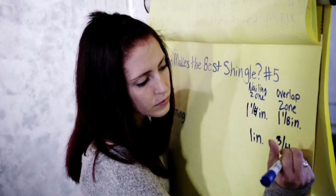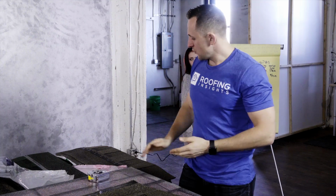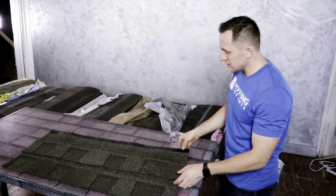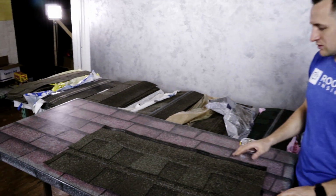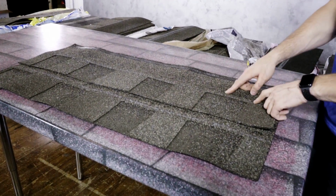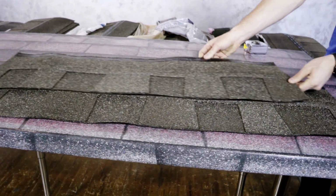Second one is Tamko Heritage. And now you guys already start seeing the difference, where the first and second, while very different, you could at least clearly see the line. Right here, you see the line, but it's just like a chalk line. And to be honest with you, on some colors, like this is probably one of the colors because there are so many granules and so many colors. Like on this one here, you barely can see the line. I mean, you can see it, but I wouldn't call it a great line.